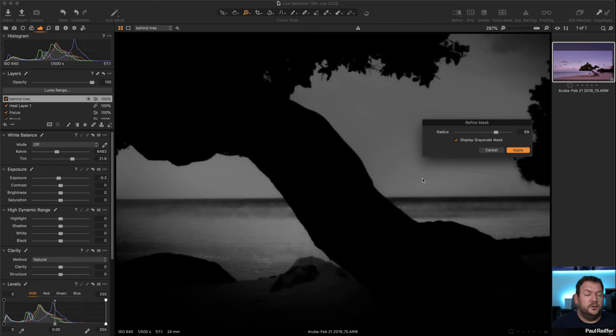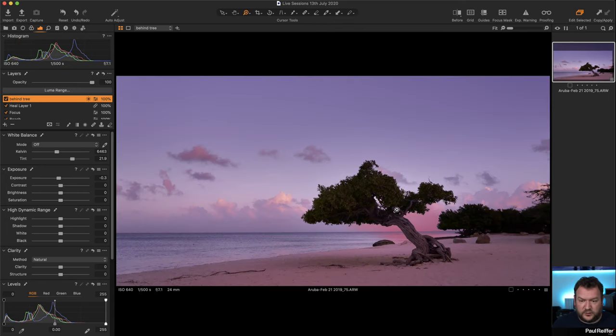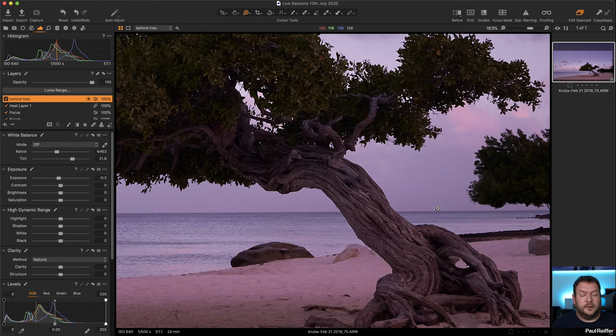The reason that we don't tend to show it on here, so I'm going to apply it on here, it's done a very good job. Let's just turn off our mask there. So that's going to be a bit neater now around that tree.